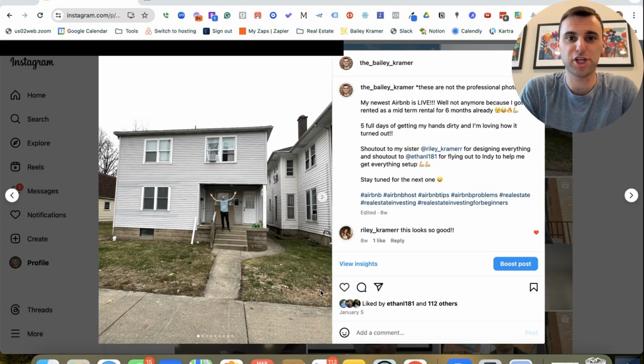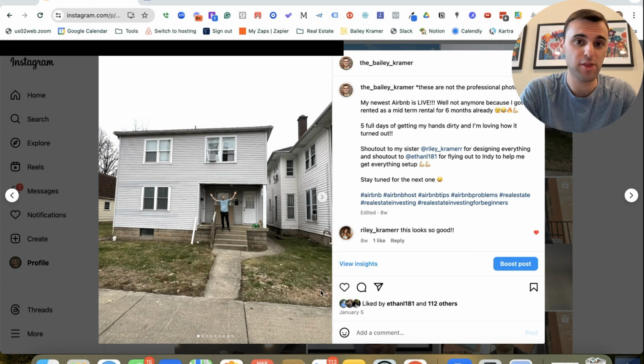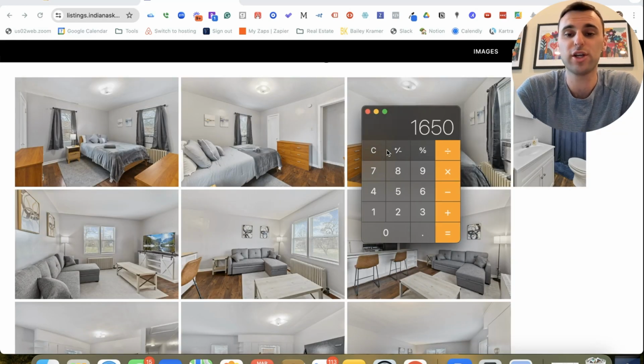Let's talk about furnishing costs now. To furnish these units, it costs roughly $5,000 per unit. So on top of the $30,000 to buy the property, I needed about another $15,000 to furnish all of the units total. If I take out my calculator, I'm earning $1,650 per unit times 3. That's right under $5,000 per month for the property. Again, I know that I can get that up, but for now, this is what the numbers are.